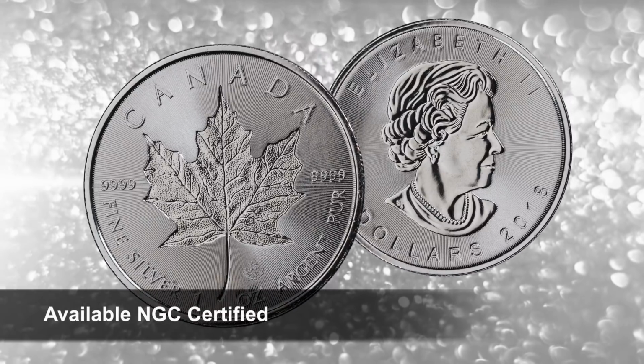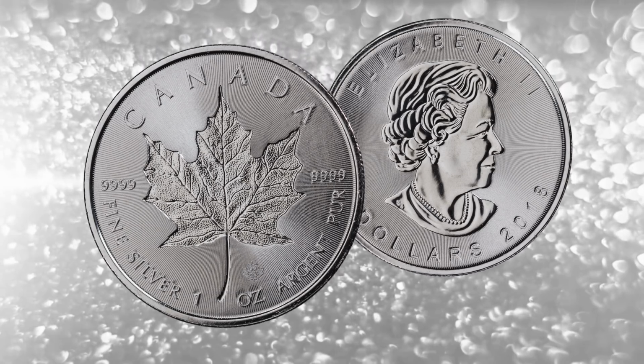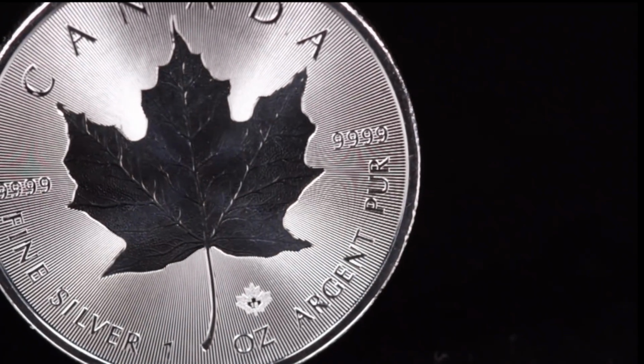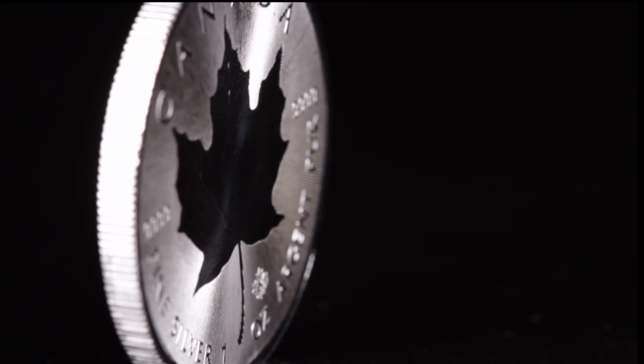A limited number of special first day of production and first day of issue coins are available. Don't miss out on your chance for this first ever 30th anniversary Maple Leaf masterpiece.